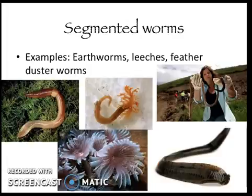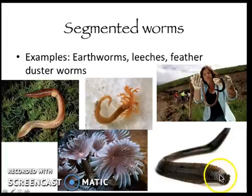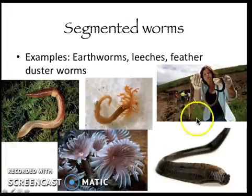Some examples of segmented worms include earthworms, which we're familiar with, leeches, right? You can kind of see the little segments here on the earthworm and on the leech, on the feather duster worm. Kind of looks like a feather duster that you clean your house with. And here's another earthworm, pretty big guy. And here's another example of a feather duster worm.